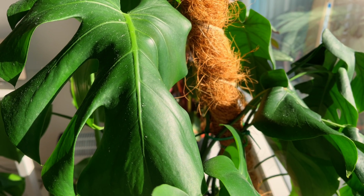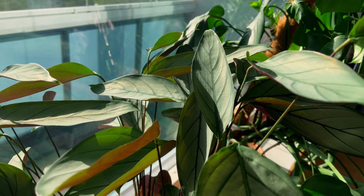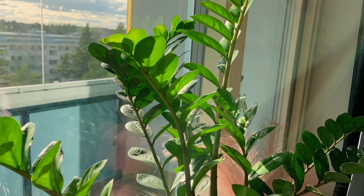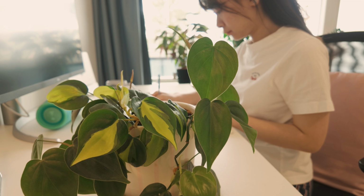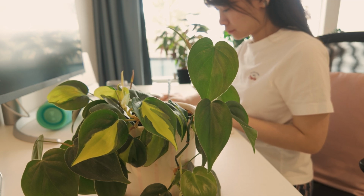This afternoon is sunny, so I position my plants by the window to soak up some sun. For me, plants do more than just look pretty. They clean the air and add moisture. The presence of greenery boosts my mood and helps me stay calm and focused.